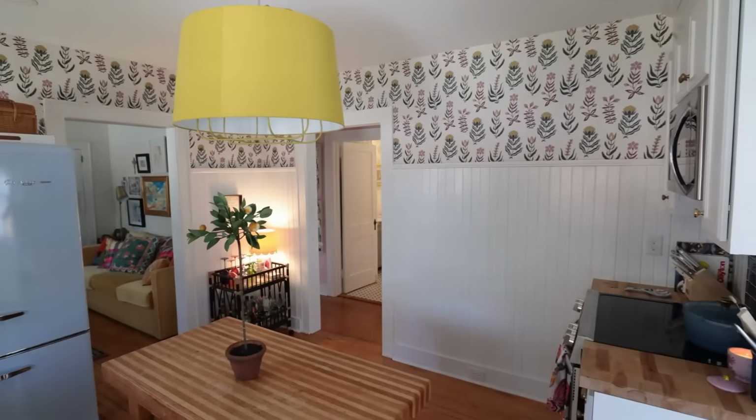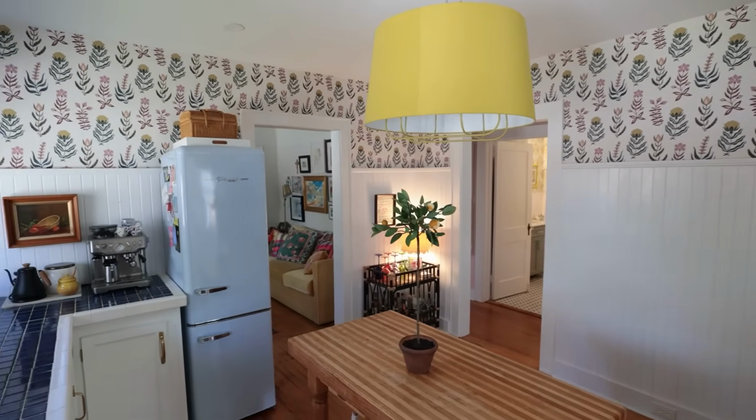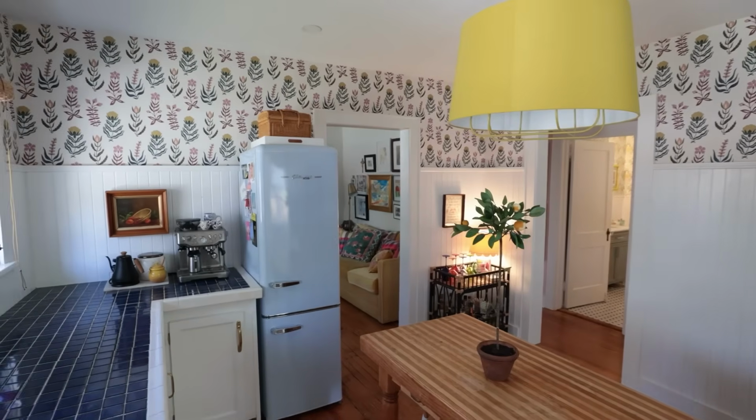I used to live down the street from this house, and every day I would pass it on my way home from work, and I would always say to myself, if someone got their hands on that, that could be such a magical place to live. And then when I saw it come on the market, I pounced on it and was so excited to completely redo the whole space and bring lots of color and put my own touch on the house.